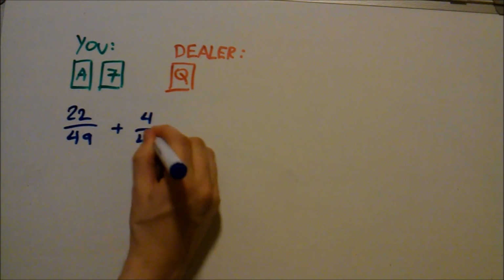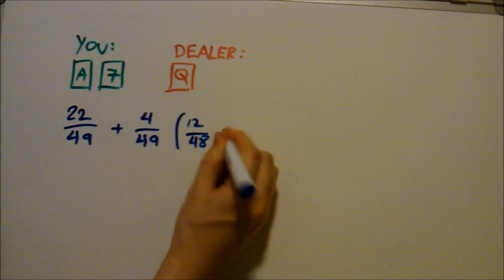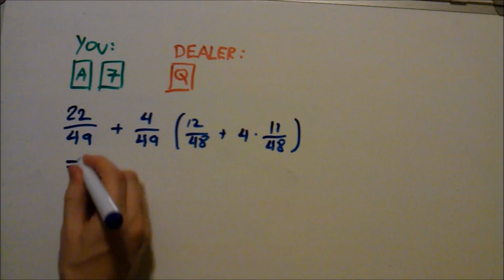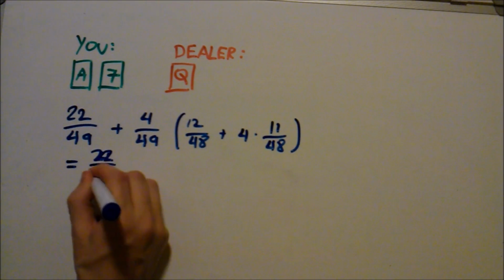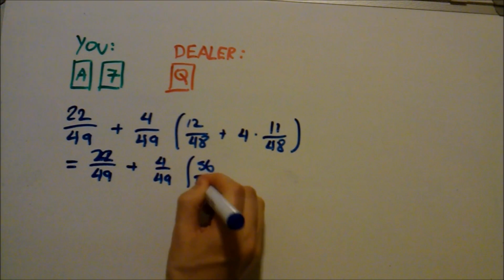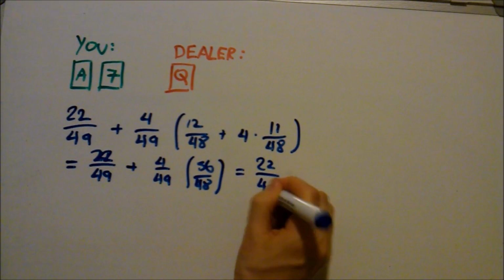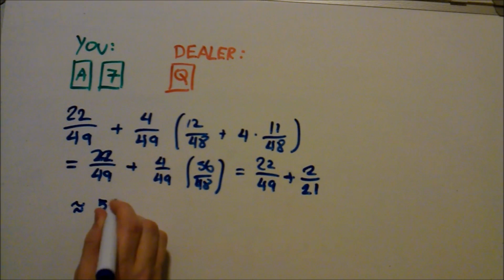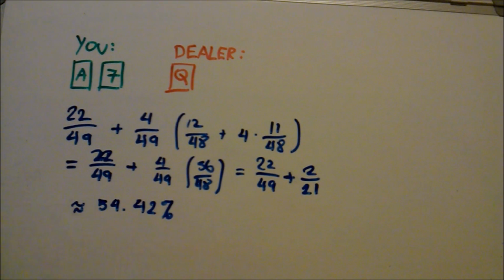If their second card's a 6, there are 12 out of 48 cards left which can beat your score immediately. If their second card's between 2 and 5, there are 11 out of 48. Hence, without even including winning card combinations of more than 3 cards, or even what the dealer does on hitting 17, the dealer already has more than a 54% chance of beating you.